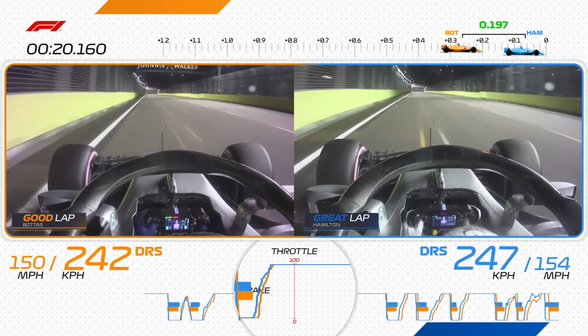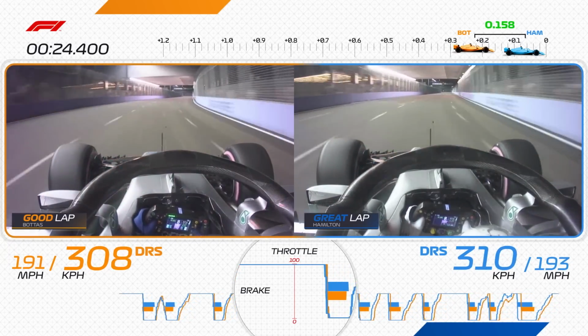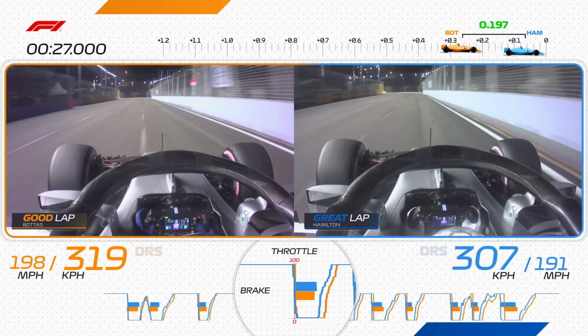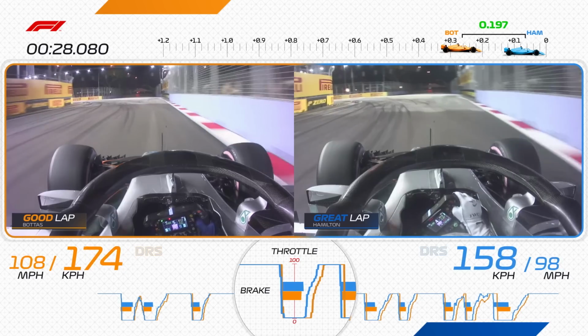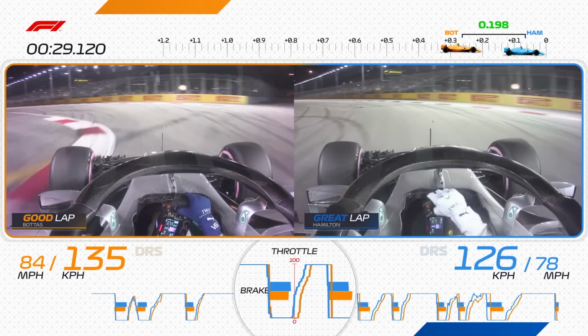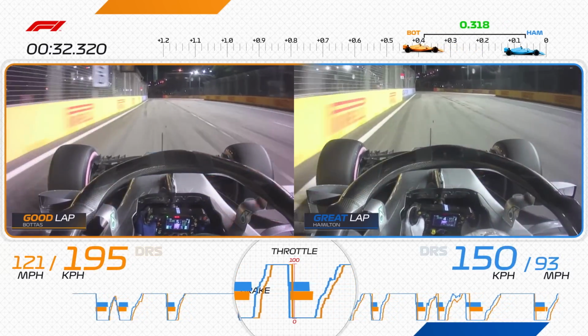Opening the DRS and screaming through turn 6, a trend is starting to form between these two drivers on the way into turn 7. Hamilton staying on the right hand side all the way down to 7, braking deeper and harder. Valtteri Bottas trying to roll more speed through the middle and struggling in understeer. That happens also in turn 8.